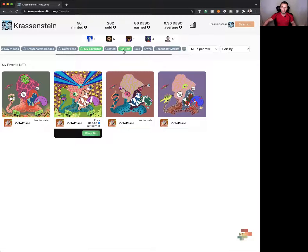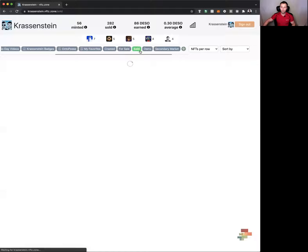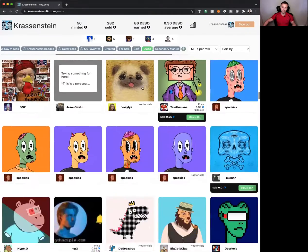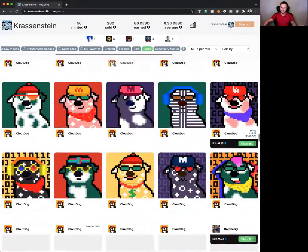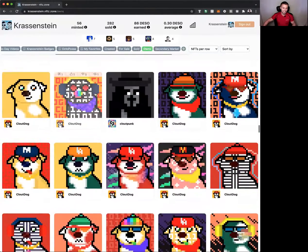There's also tabs that are automatically under everybody's profile: for sale, created, sold, and owns, as well as secondary market. So you can see all of these things. And we own a lot, so that took a bit to load. These are all the NFTs that we own. And like I said, there's a lot because we've been very active in the NFT space.